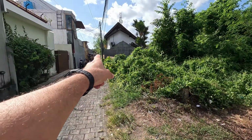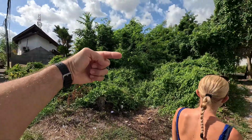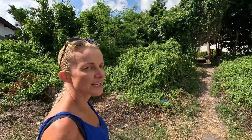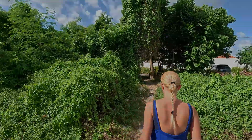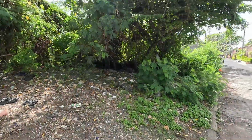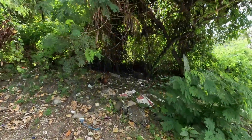This is a shortcut we found. Otherwise you've got to go all the way down the end there, then turn right, and then come all the way back up, or you just go through here. It's a little journey, a little maze. And there's chickens. There you go, Dilsey. I wanted to get it on camera for you. Look how big they're getting.